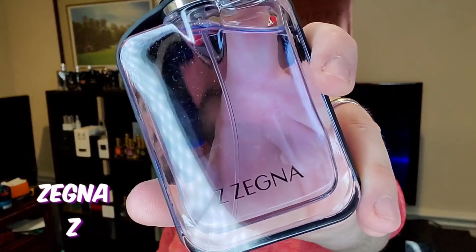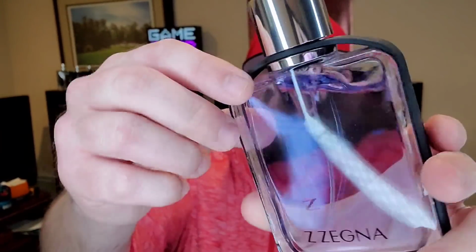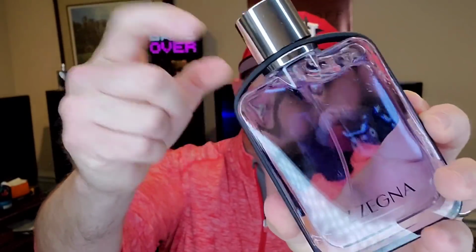Number 8 spot. So this is one I haven't talked about in quite a while, and it's that time of year to start busting it out again, because I love rosemary heavy fragrances, and this is absolutely all of that. This is from Zegna. This is Z. And this is probably my favorite part about it: it looks like a rubber band going around it, but it's actually a hard plastic.